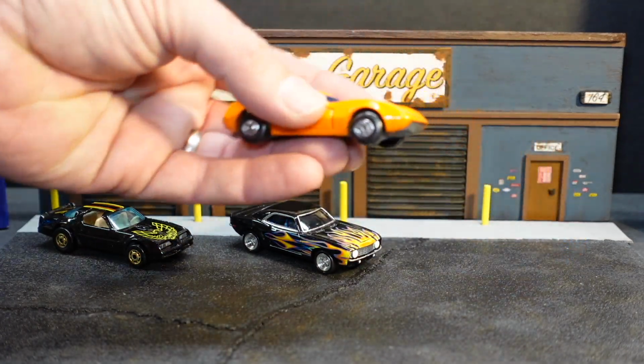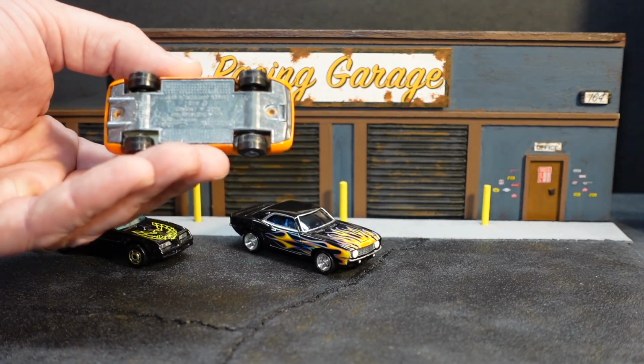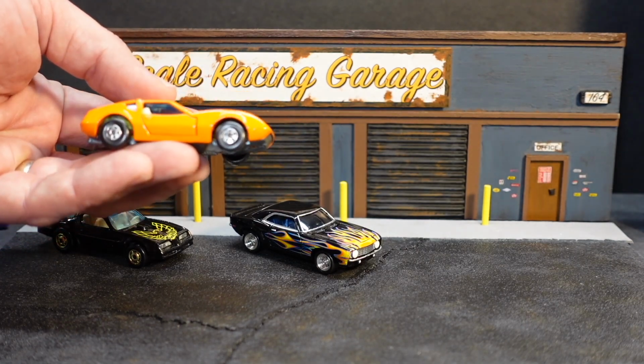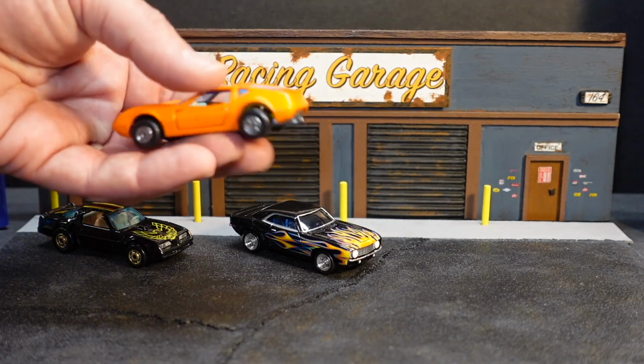Another casting that I really enjoy is this Matchbox Monaco High. This one is in orange, and it has the transitional wheels. This is one of the Lesney edition models. It does have opening doors. This was a recent acquisition for me.